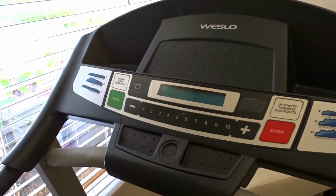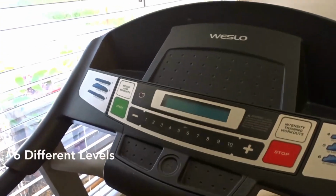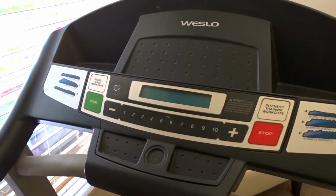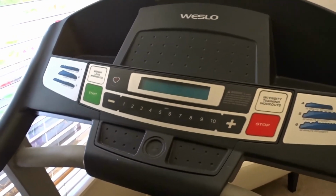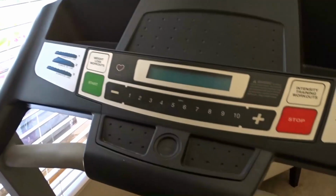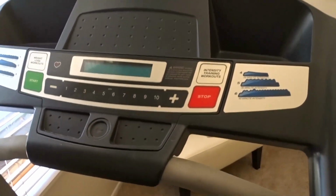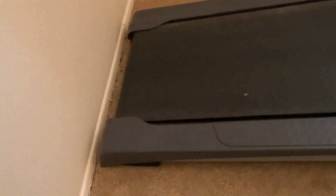Everything. The intensity has 6 different levels. You can do a 30-minute weight loss setting. You can do a 20-minute intensity setting. You can do a 40-minute intensity setting. It's all programmed in there, and it controls how intense your workout is and how much weight you lose. So it gets it all there for you. Yeah, Weslo's pretty good.